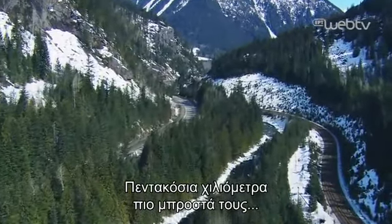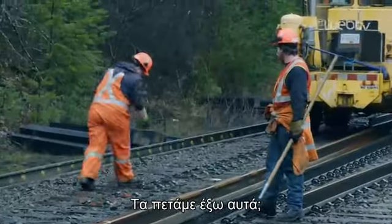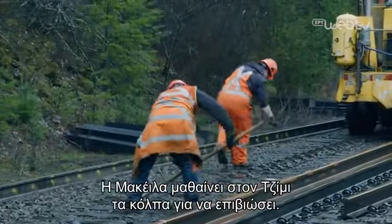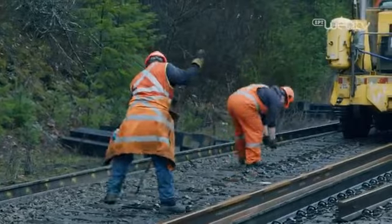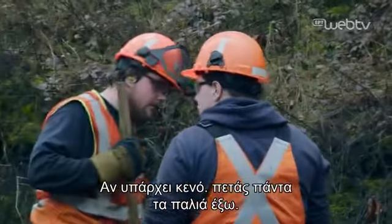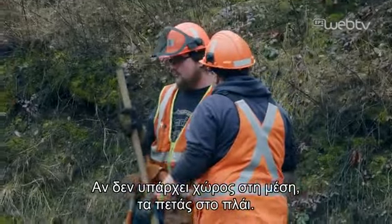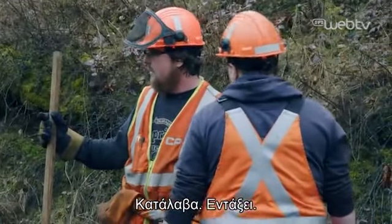500 kilometers ahead of the train. We're throwing these ones off? Michaela is teaching Jimmy the tricks he needs to survive the steel crew. If there's plates in the track, you always throw the old ones out. Oh, I see. If you're coming up, there's nothing in the middle, you throw them to the side. I get it. Okay.